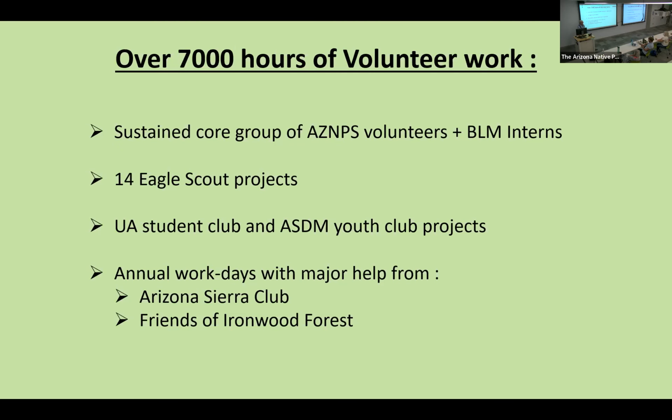Okay, the volunteer effort that went into this. There's been over 7,000 hours of volunteer work. Actually, it's much, much more. And through the entire time, we've had a sustained core group of Native Plant Society volunteers. Over the years it's been a core group of about 3 to 5 people. And this has been really essential to keep the continuity.